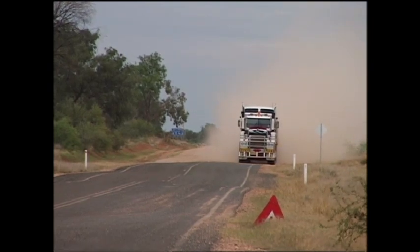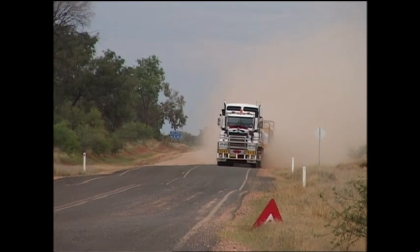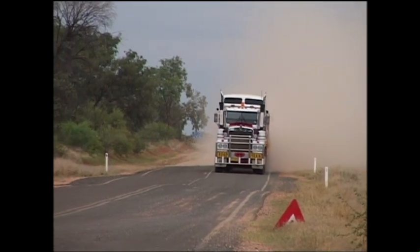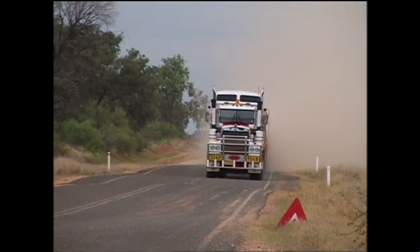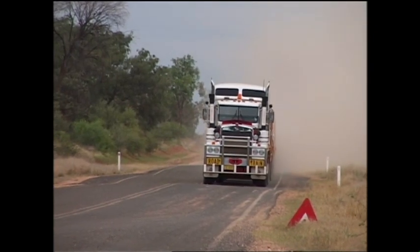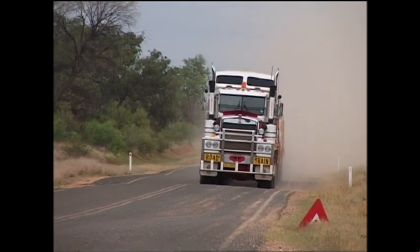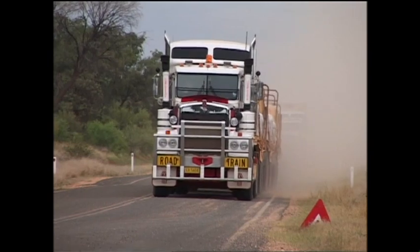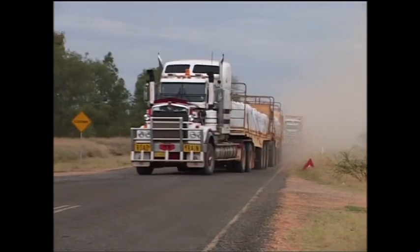Transport and Works has built sealed stretches over sections most vulnerable to deterioration come the wet. But if the road is to be a dependable all-weather artery to service communities, the mines, and open an alternate route to the Kimberley for tourism and defence, then major investment is needed.